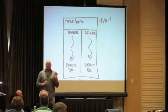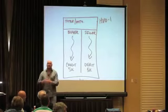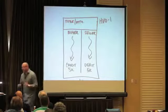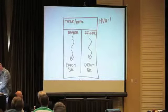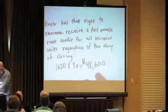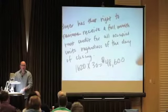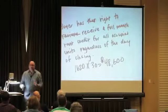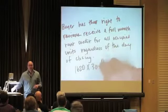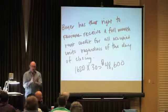The reason I close on the 7th is typically in those contracts, you've got to have all the rents collected, or it's based on what rents have been collected, unless you have that statement that I put in there. Buyer has the right to receive a full month's rent credit for all occupied units, regardless of the day of closing. You see that, Susan? Then 7 day will be better instead of 7. Actually, no. If you've got this statement in here, you want to close on the 29th day or 30th day, okay? If you've got this one statement in there. But you see that, right? Okay. I answered your question?